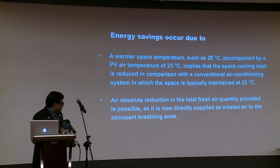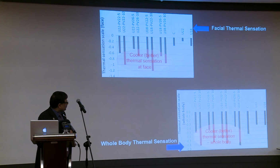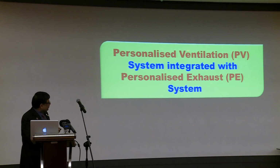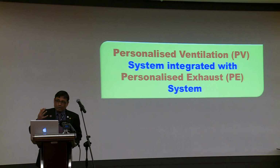So these are the advantages of personalized ventilation system, and as I said, I'm really running out of time. I'm going to go towards the concluding remarks. I'm going to skip these parts. These are extensions of different forms of personalized ventilation system. I will just mention this concept of incorporating a personalized ventilation system with a personalized exhaust system.